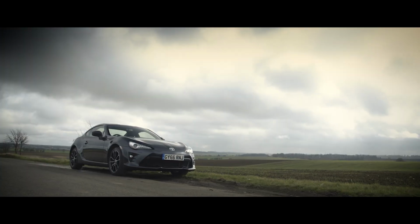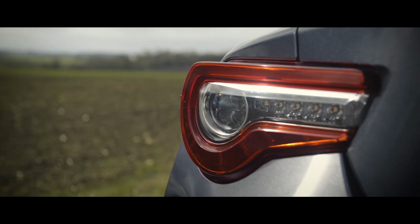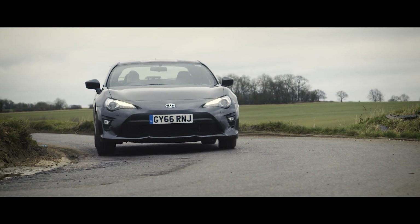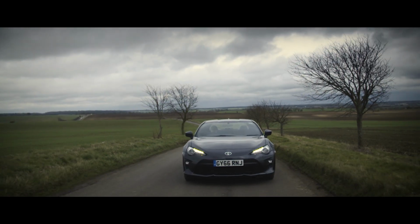Say hello to the Toyota GT86. It's a car you know better than your own face, so me telling you that it's the purest rear-wheel drive sports car currently on sale will come as no surprise.